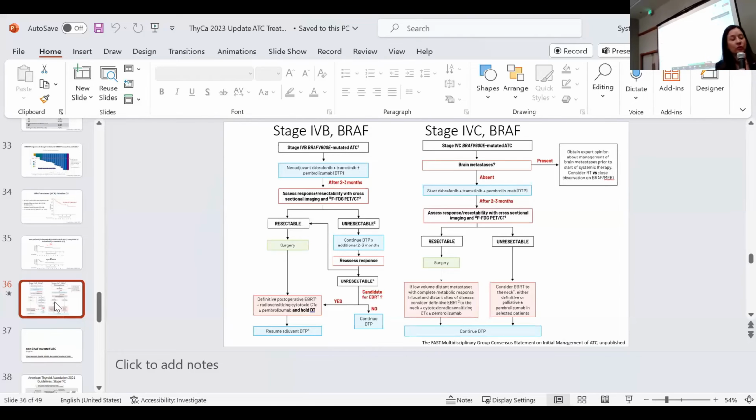But we usually add therapy; we try not to stop the BRAF inhibitor. But if your disease is confined to your neck, why don't they just give you radiation? Or it's not confined to your neck.